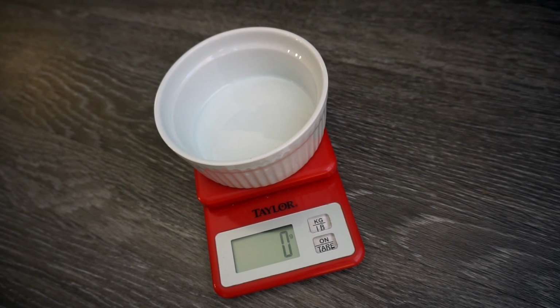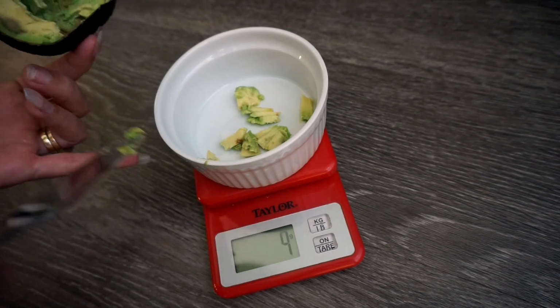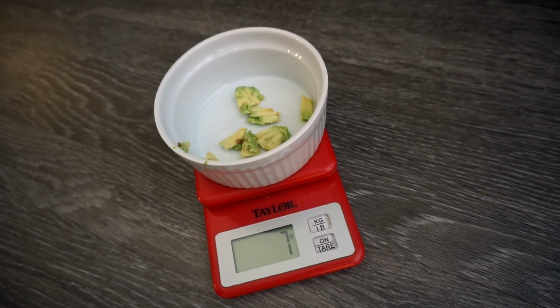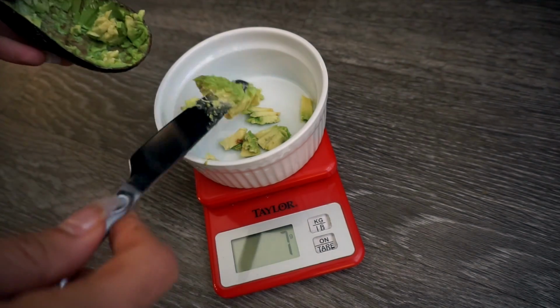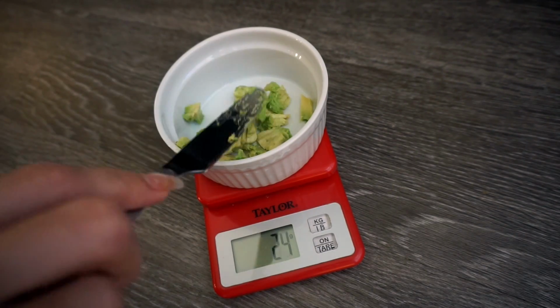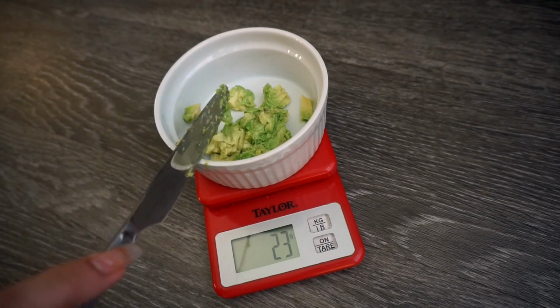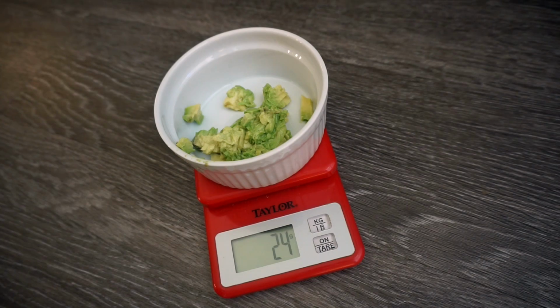I actually only used 25 grams in my tacos. And so I put the dish that was going to hold my avocado on top of my food scale, and I zeroed it out. That was the tare button. And then as I cut and put the avocado into the bowl, you can see the numbers go up: 16, 18, 20, until I got the desired amount, which was 25 grams exactly.